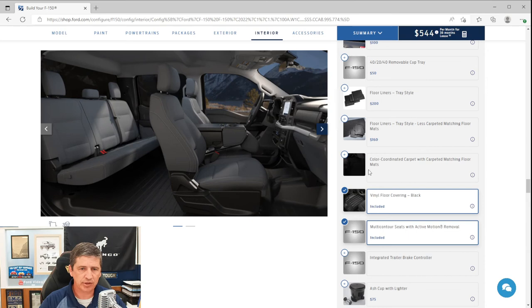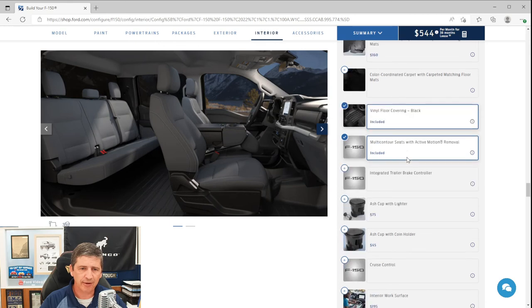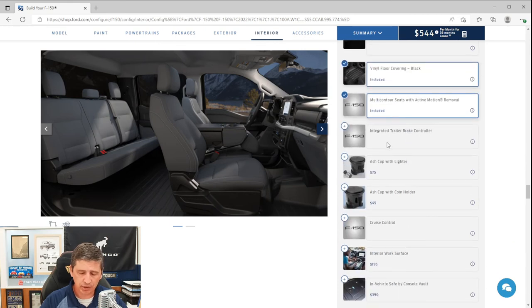It is listed right down below there. We didn't see it as standard equipment, so it looks like you have to upgrade and add that to your vehicle. And then the integrated trailer brake controller, as mentioned right there, is available in the 101 or 102A equipment group and does require at least the Class 4 receiver hitch. That is included in the trailer tow package or the max trailer tow package, so those are going to already be included there.